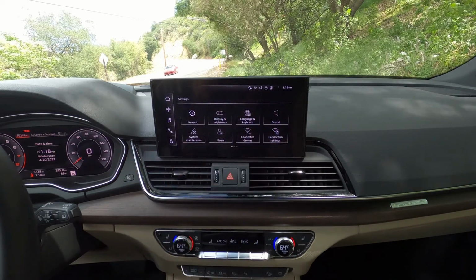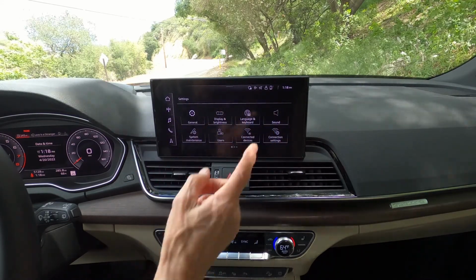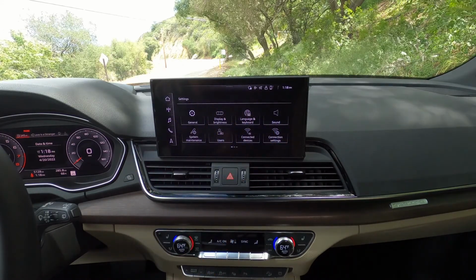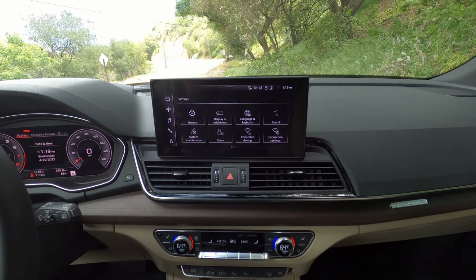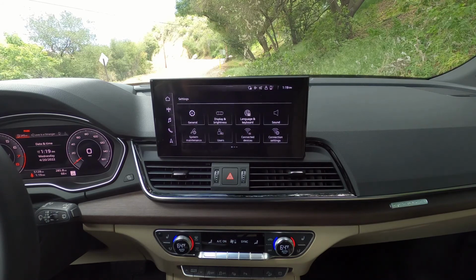You've got different settings in here. You can add users, you can add connected devices. This one's got Apple CarPlay, Android Auto as standard. This one also comes with a head-up display. You can't see that, but the little controller knob to the left of the steering wheel just feels quality as well. Audi does these things right.